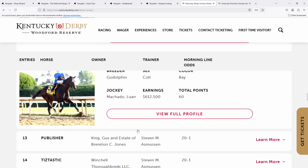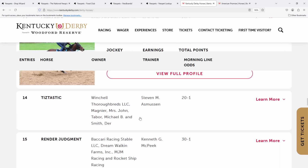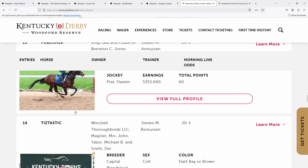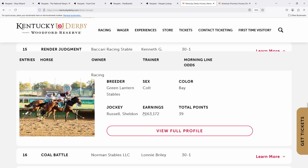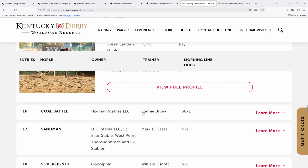20-1. East Avenue. Publisher. And we got some news names. We got journalism. We got a publisher. Tis-tastic, 20-1. That's an interesting name. Render Judgment. Yeah, I don't know. I'm gonna pass on Render Judgment. 30-1 is not really a good thing.